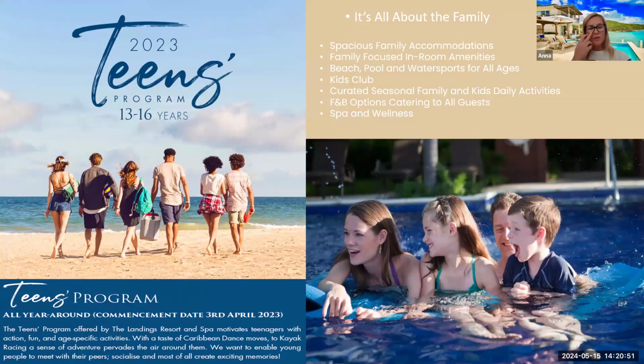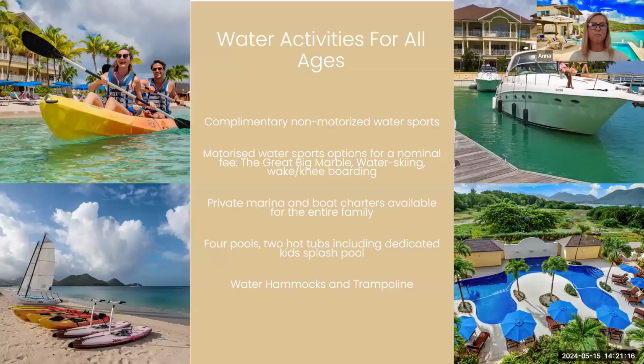We actually launched a brand new teens program last year in April because of the nature of our accommodations and our location to Rodney Bay. We do find we get a lot of older families. There's a lot going on for them. So we wanted to add some adventure to their holidays so they can do Caribbean dancing, kayak racing. We don't want to make them feel like it's a club, but there's lots of different activities they can get involved in day and evening, and it's all complimentary for them.